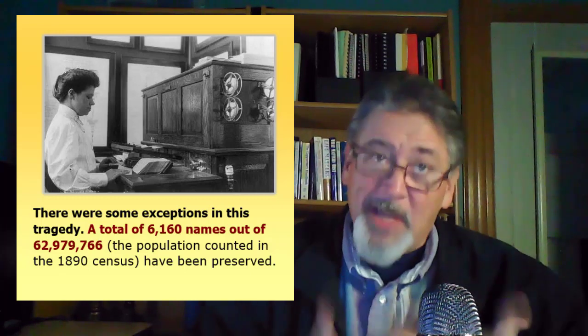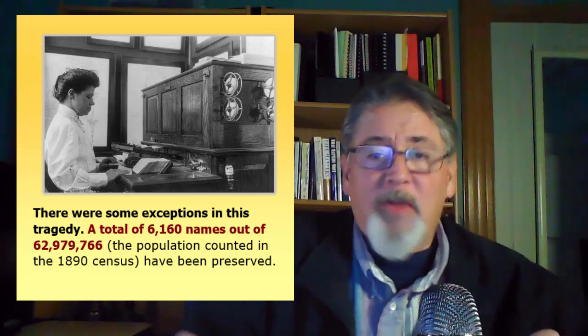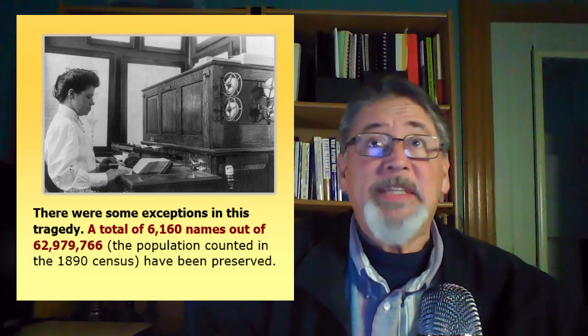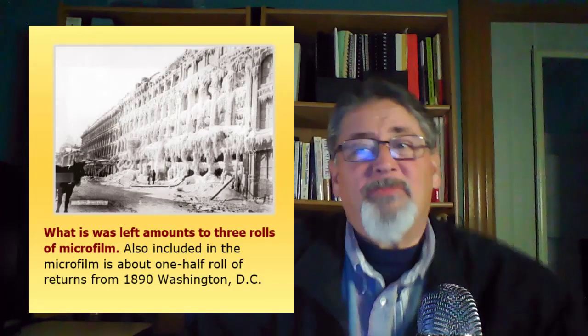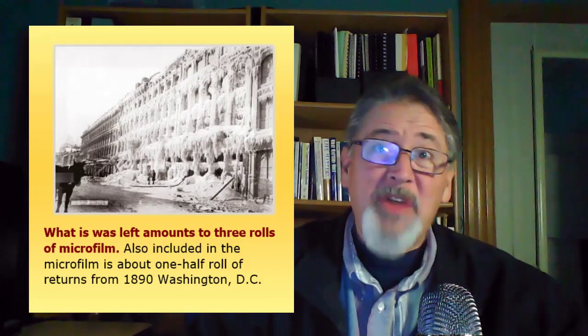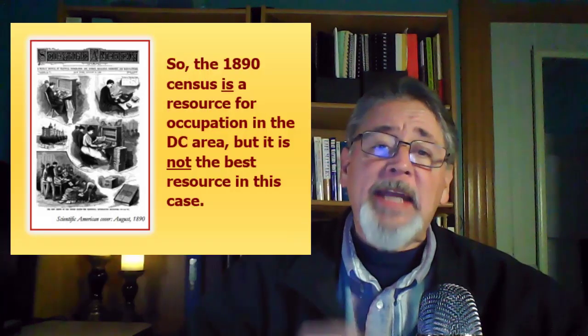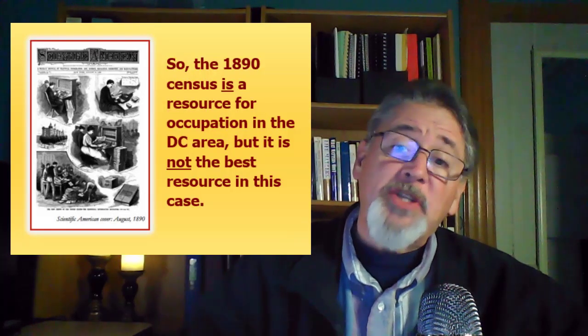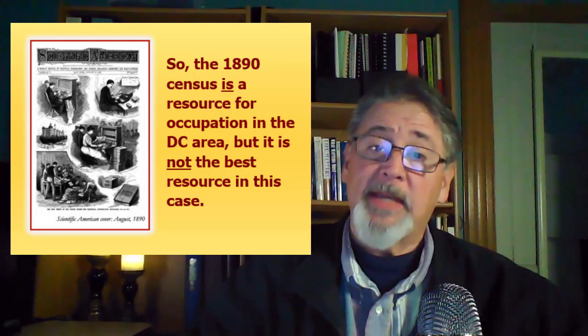Now, there were some exceptions in the tragedy. A little over 6,000 names out of almost 63,000 were preserved, but that only amounts to about 3 rolls of microfilm. That's it. So the 1890 census is a resource for the occupation in the DC area, but it is not the best resource in this case.